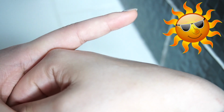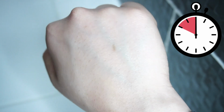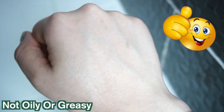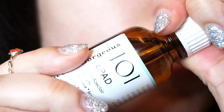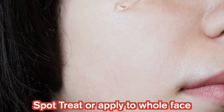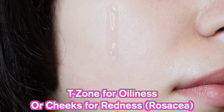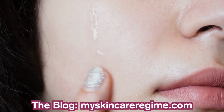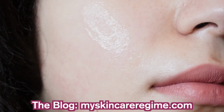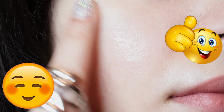This can be used both in the AM and PM. It doesn't take very long for this to dry down. The finish of this isn't oily or greasy either. I apply this mainly onto the areas where I have redness, so for instance on the cheeks, and also around the nose. I'm still currently testing this product out, so stay tuned for my in-depth review, which will be on the blog. But I will say so far, I've really been enjoying that this hasn't irritated my skin. And I've been enjoying the lightweight texture.